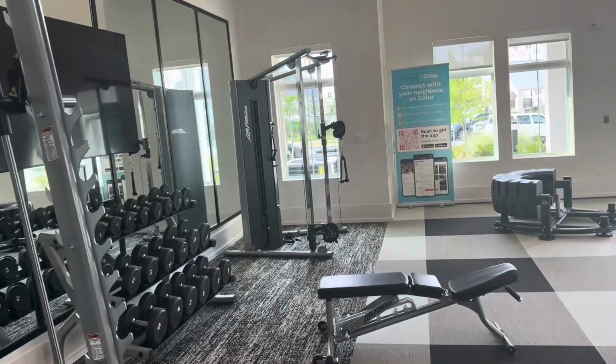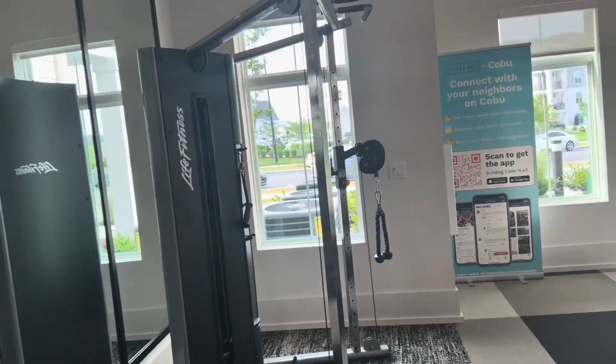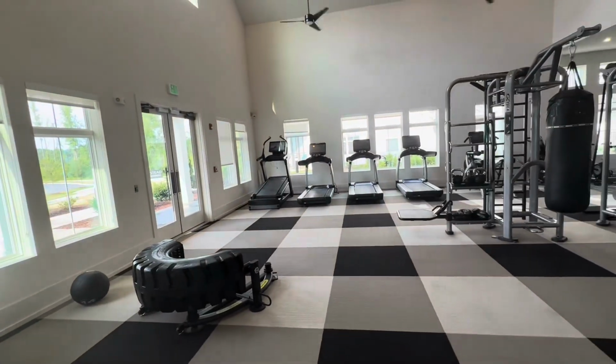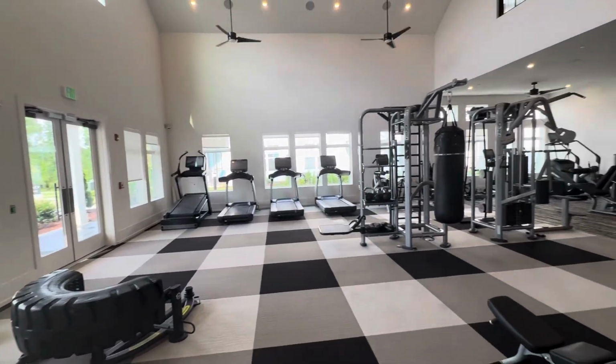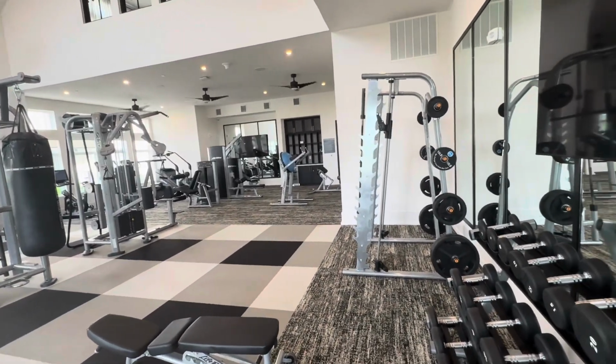Okay, I could not get into the gym. Someone from maintenance had to help me, which is pretty nice to know they're helpful. I'm gonna go 0.5 on this so you can see everything. So I'm in the corner right here. Here's the overview of the gym. Yeah, this place is giving luxury actually.